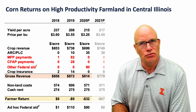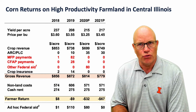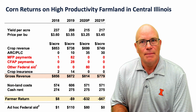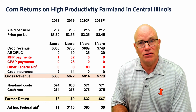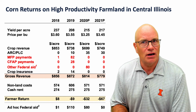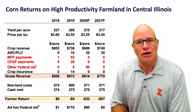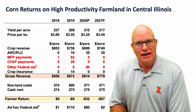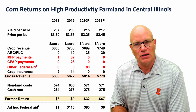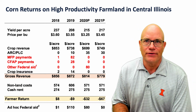Moving forward to 2021, here we're using a projected price of $3.45. We're seeing a recovery into 2021, minus $67 of return if there is no MFP, CFAP, or other federal aid. So as you can see here, we're looking at low returns, and those low returns have gotten lower in 2020 and 2021 as compared to 2018 and 2019.